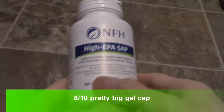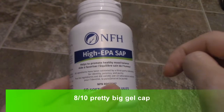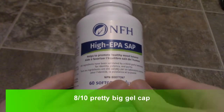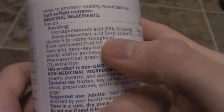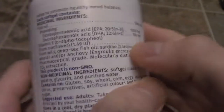Alright guys, so I'm going to do a capsule size comparison for you guys. This is a fish oil that is a high EPA, and it's really neat in the way that, take a look at this. This is what, that's French, this is the English. So the EPA content in this is 1,000. It's actually the highest I've ever seen.